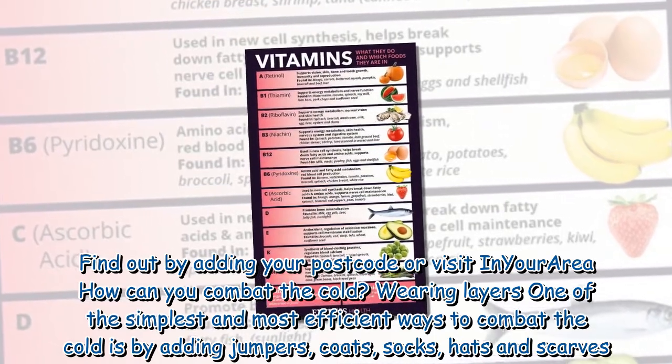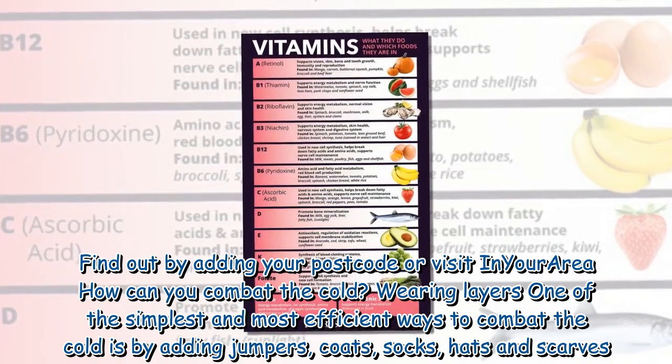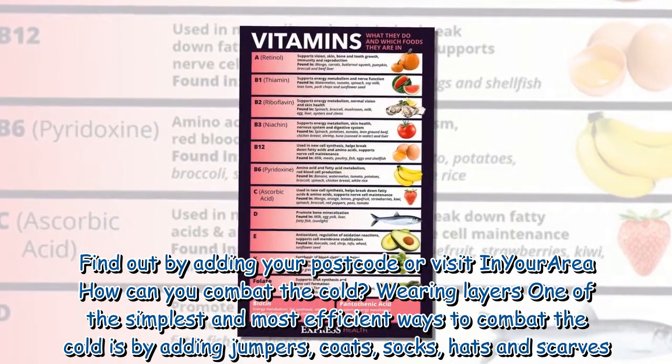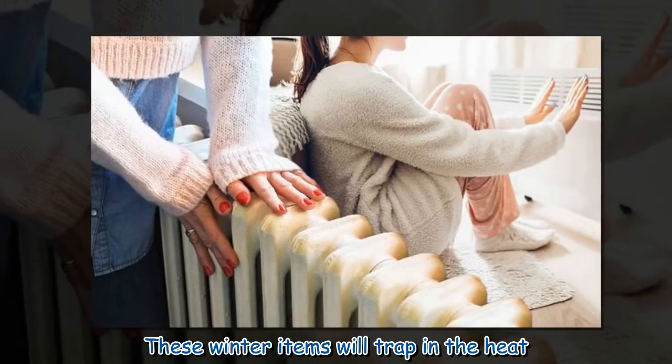How can you combat the cold? Wearing layers. One of the simplest and most efficient ways to combat the cold is by adding jumpers, coats, socks, hats and scarves. These winter items will trap in the heat.